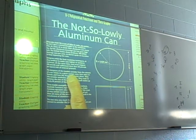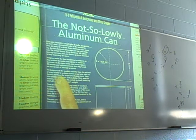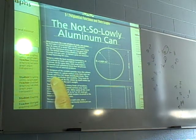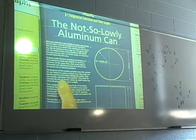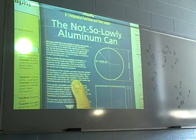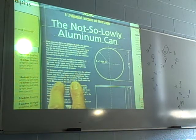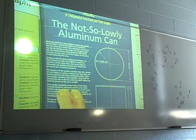The designers of the models consider how the volume of a can relates to a given surface area, how cans are formed, how the shape distributes stress. And they also consider aesthetics and usability. What is aesthetics? How it looks. They work to minimize the size of the lid, which by itself makes up nearly 25% of the can's weight. These models exemplify many kinds of functions.